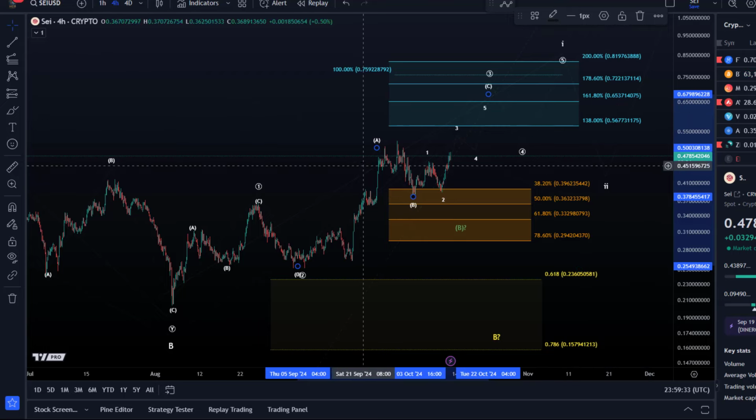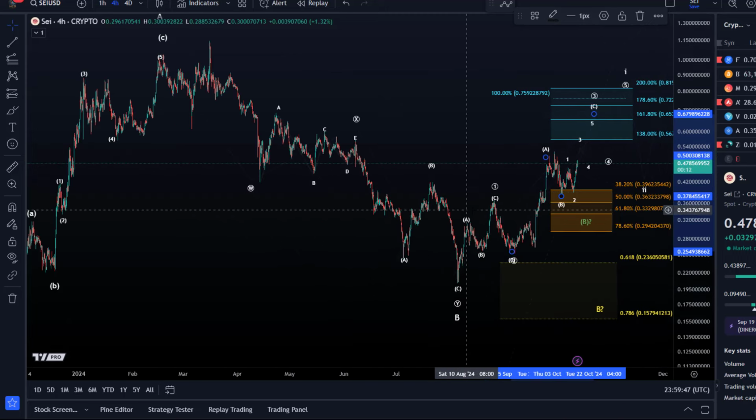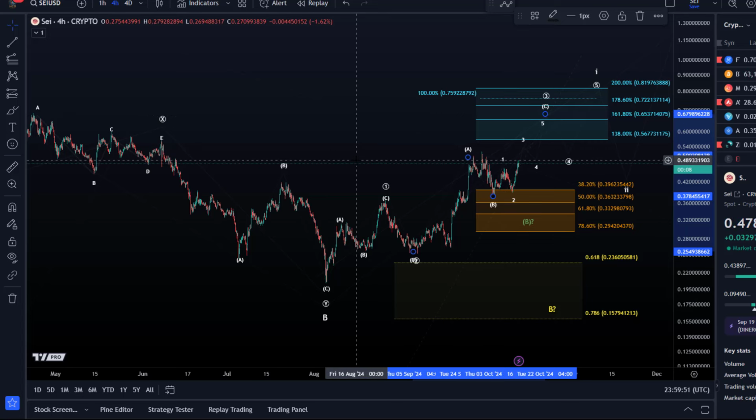But we have to consider the microstructure, which to be fair isn't very clear, but that's how I would track this chart. And as long as we're holding above that last swing low from Thursday the 10th, the focus is on higher. But please note, it's a pretty messy structure, unfortunately. It's all corrective and so on. But I'll keep you updated.